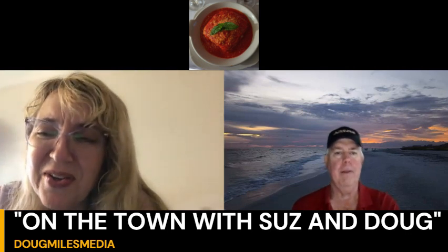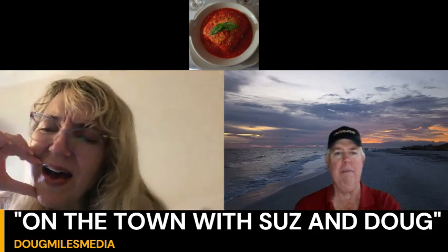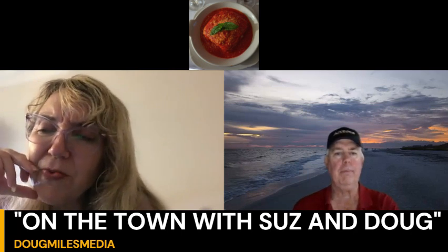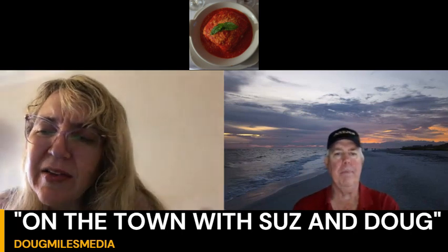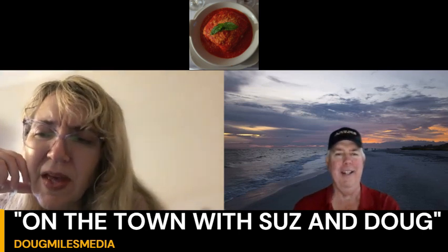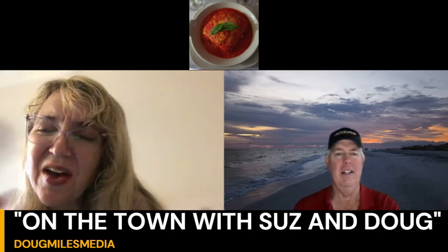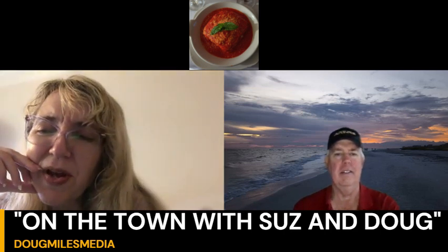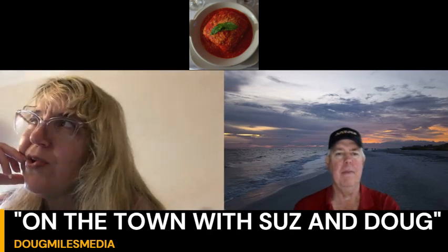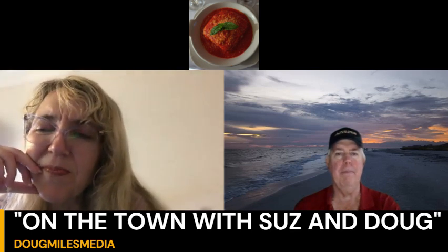It was really nice. It wasn't too cheesy. In other words, it wasn't all mozzarella or ricotta. It was enough, but not too much. Doug and I have been to places where we had the lasagna, and it was very good, but very, very cheesy. It's more cheese than meat. I like this because this one had more meat. It was more meat than cheese, and it really tasted like lasagna. It was really good.